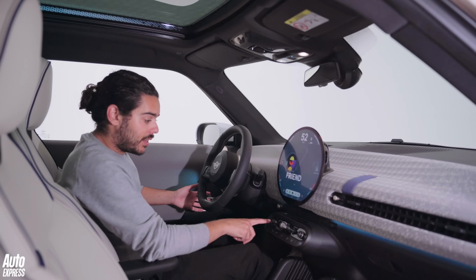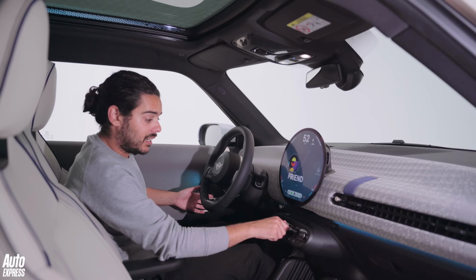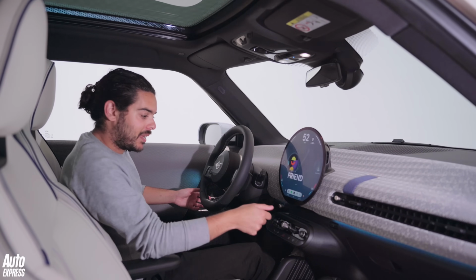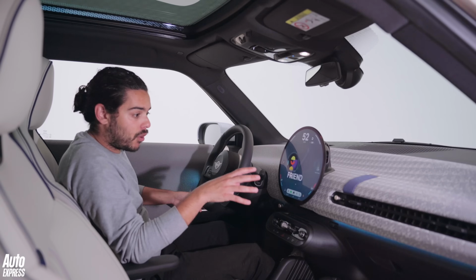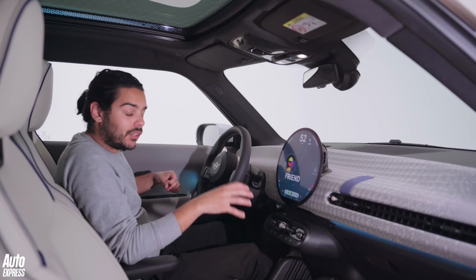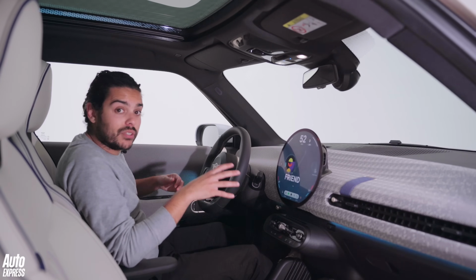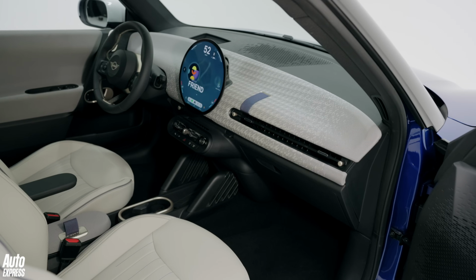It's really cool. There's the park button here, and this is the controller for the gear selector. And to start the car, it's just a twist. Now the experiences are also done through this toggle switch here, and it changes everything from the interior lighting to the screen's background as well. Now certain modes also have different changes to the steering weight or the throttle response, but by and large it's mostly about this interior ambience.